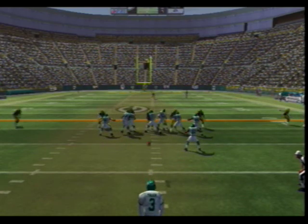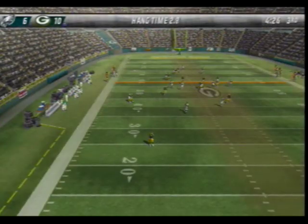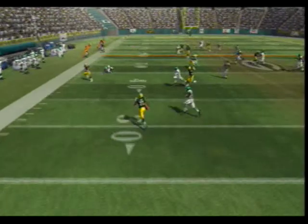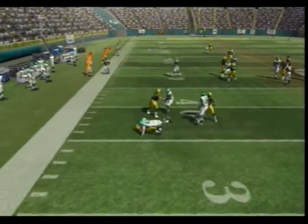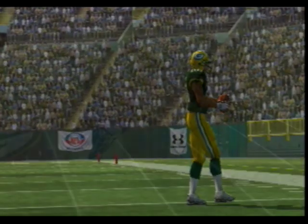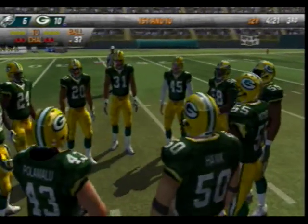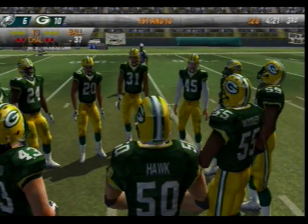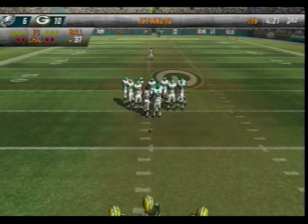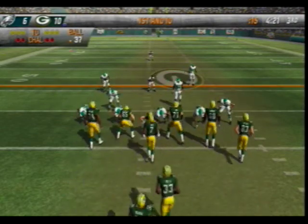Number 3 comes into the game for the punt. Booker back to return. From the 28-yard line. After a short return, he's brought down at the 37. Ball on their own 37. First and 10.